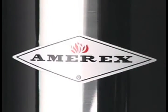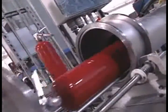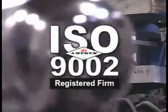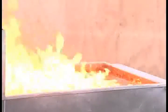commercial kitchen fires. Amerex Corporation, the largest manufacturer of fire extinguishers for commercial and industrial use, is also the first in the fire equipment industry to be registered under ISO 9000. Amerex continues to lead the industry by revealing the need for better hand-portable fire extinguishers in commercial kitchens after recognizing a potential problem when dry chemical extinguishers are used on cooking media fires involving modern commercial equipment.